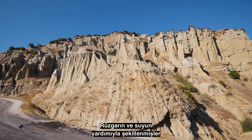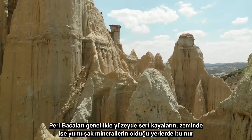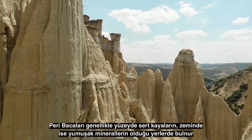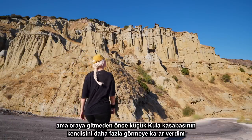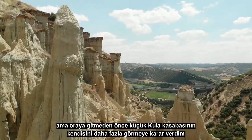They were formed with the help of the wind and also water. Fairy chimneys are usually found in areas where there is hard rock on the surface and soft minerals underground. The fairy chimneys in Kula are part of the geopark, but before I go there, I decided to see more of the small town of Kula itself.